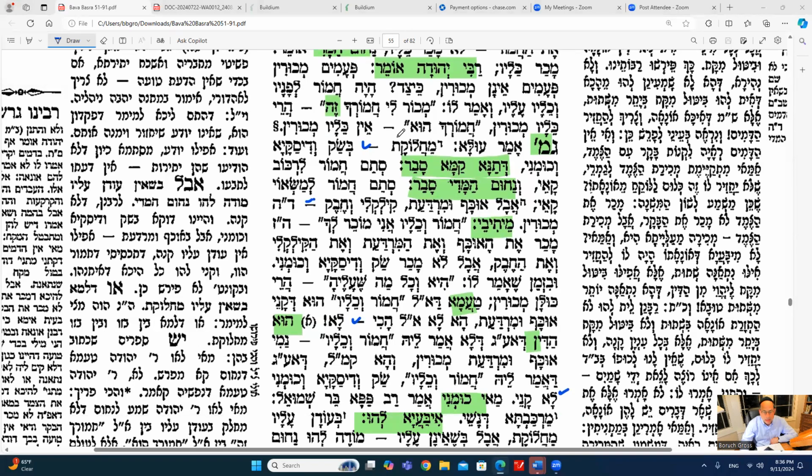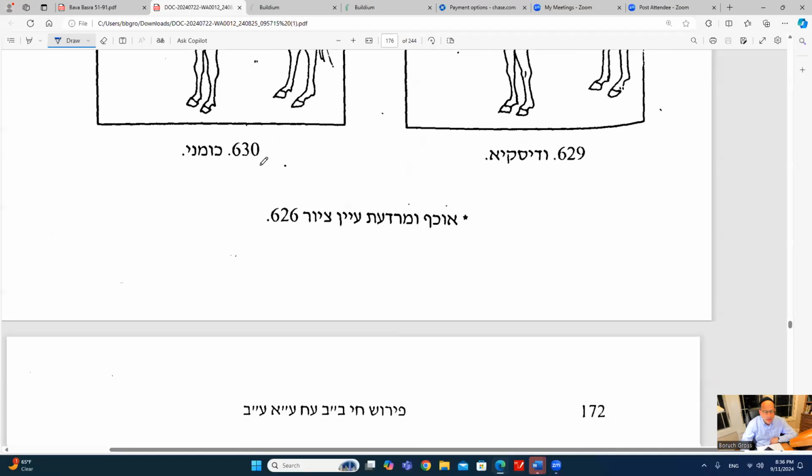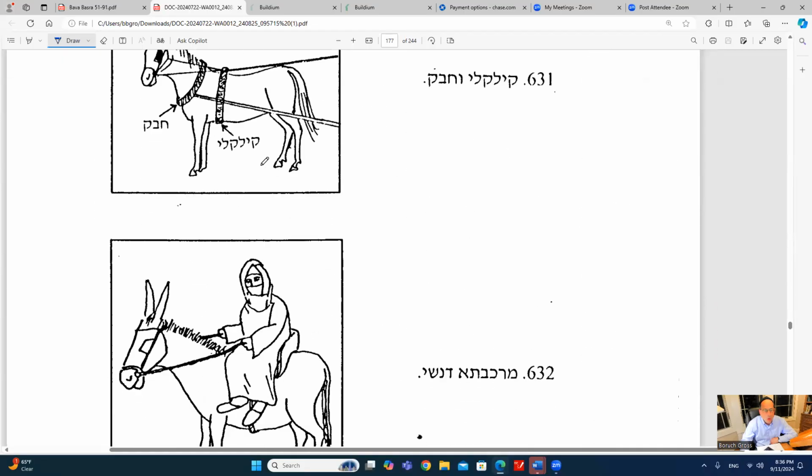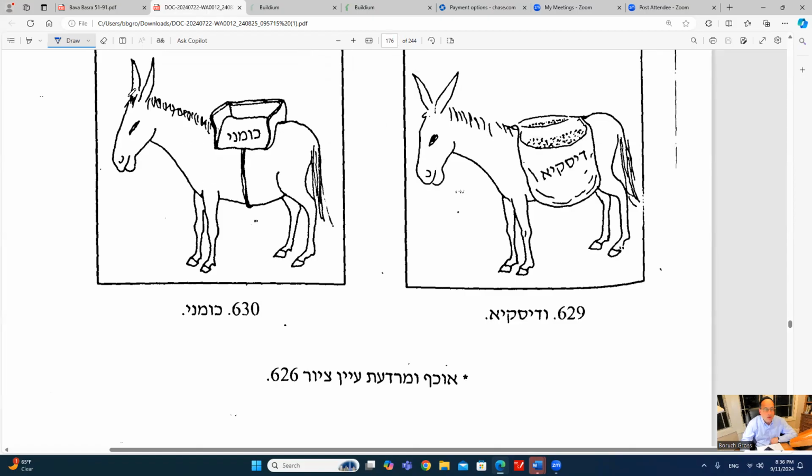Ula said, the machlokes between Nachum HaMadi and the Tanna Kama is besak v'diskaya v'kumni. Let's say a sack. Diskaya, as I said in the picture, is a double sack, and a kumni, we're going to learn later on. Kumni is one of these things that a woman sits on. It's not a saddle, but it's also meant to hold a load, like a passenger. It's meant to hold a passenger, not the rider.